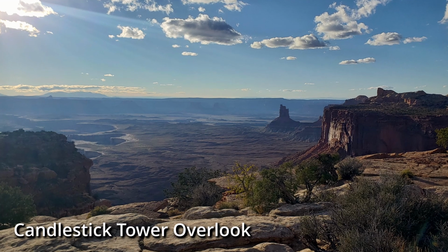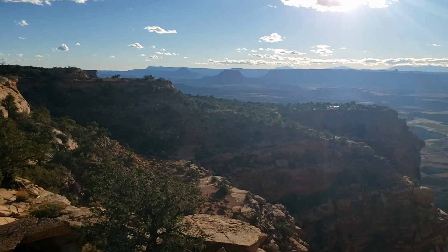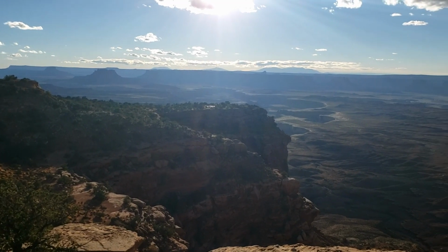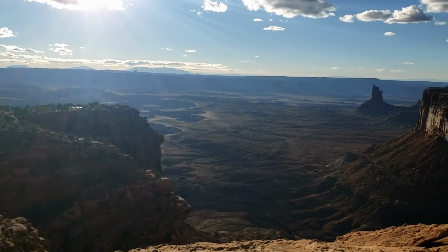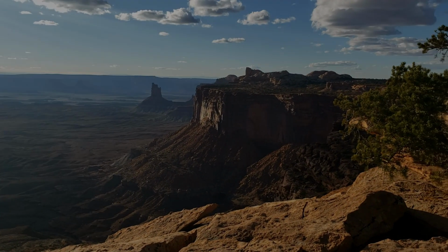After that, I drove over to the Candlestick Tower overlook. It wasn't quite sunset yet, but it was a gorgeous view of the canyons from this location. It was around 5:10 p.m.